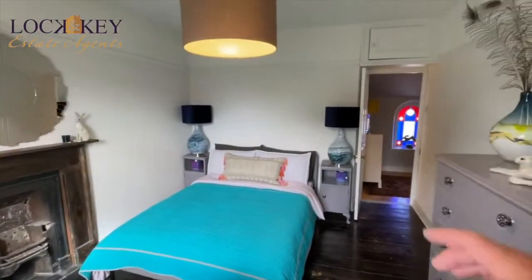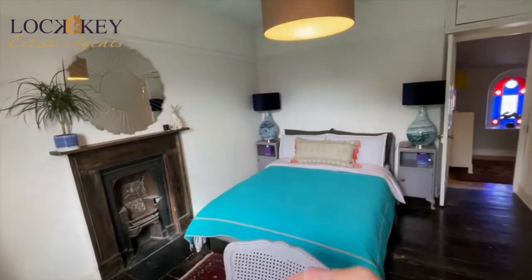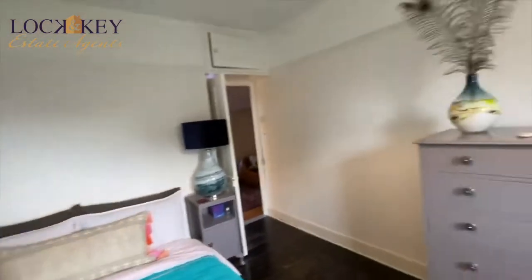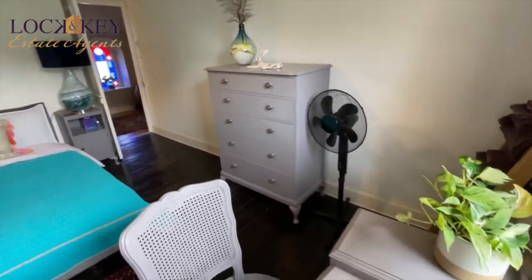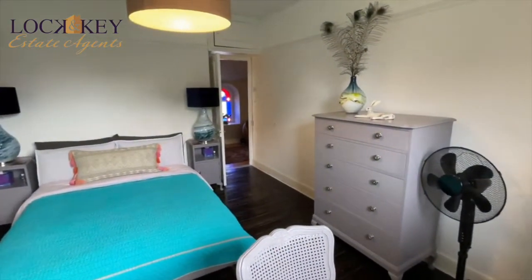As I turn this camera around, again you can see the blue landing, bringing in that colour, flooding it through. It's little features like that that impress me. And it certainly impresses the discerning buyer. You're not buying a modern home here, you're buying something with character, and I know somebody will be buying this and picking this up because they'll buy it with love. So look, guys, that's it in a nutshell.